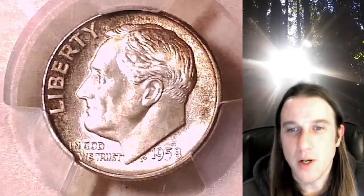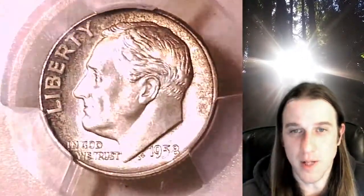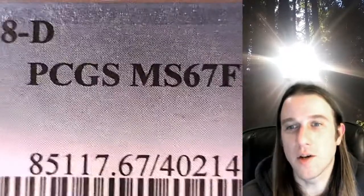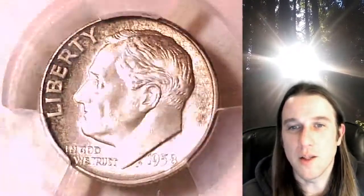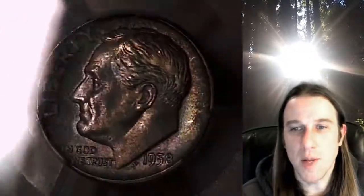We have a very nice coin here for you. The next one is a 1958D Roosevelt dime. This one is a business strike dime from the Denver Mint. It has been graded by PCGS, and they graded it Mint State 67 full bands. We'll take a look at the front of Roosevelt, and then we can take a look at the reverse. This one may have just a little bit of light toning on it.